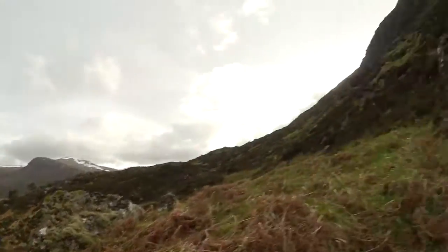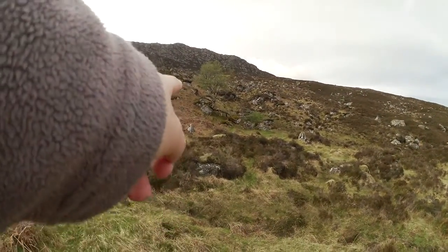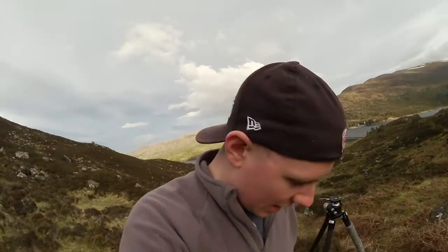So I actually moved to over there where that tree is. You probably can't see it because of the wide angle, but you'll see it in a minute, and I'm happy with the way that looks to try and do my first 32-bit pano kind of thing.